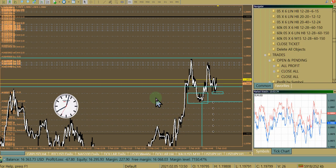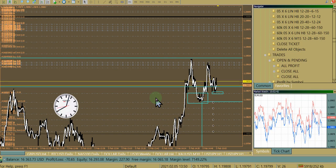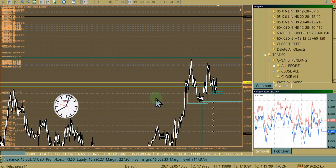Let's see if we can make a run to the round number just before the non-farm payroll comes out. There could be a short squeeze into this. And then maybe it plummets there. So I want to go flat. We get this rally into the news, and then we're good.